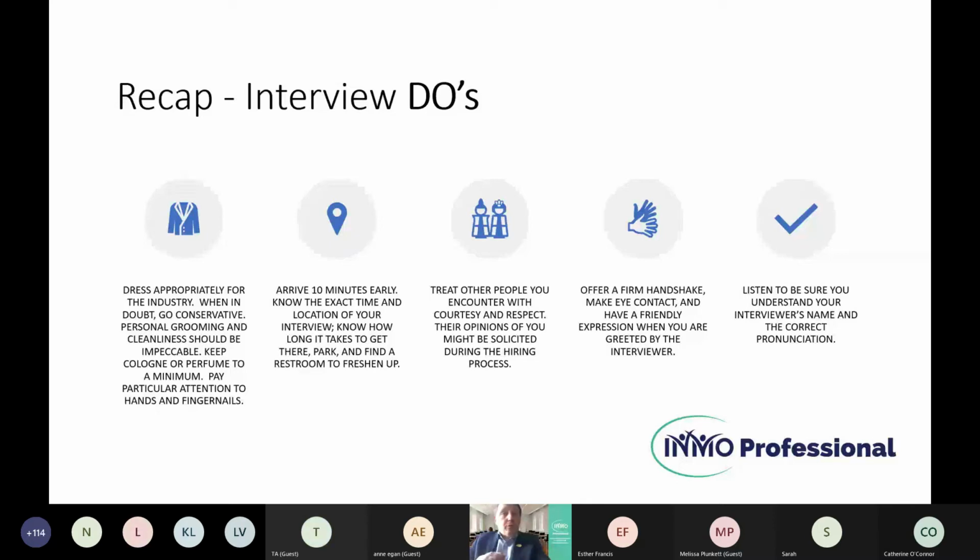Even when the interviewer gives you their first name, use their last name and their job title. Maintain good eye contact, just to re-emphasize that. Sit in your seat, respond to questions and any backup questions they might have.